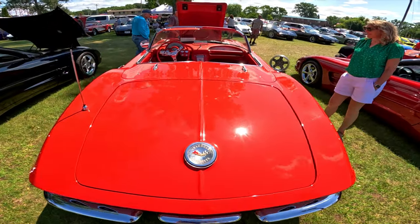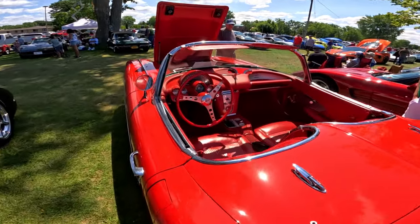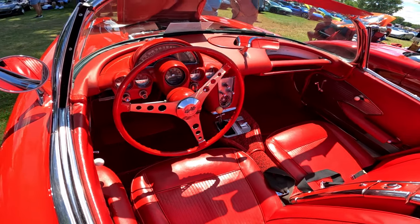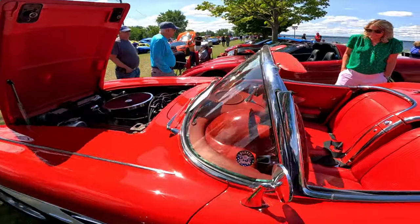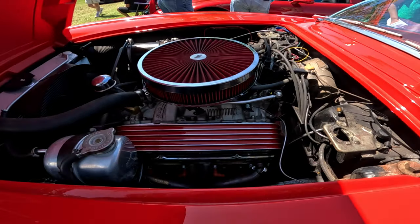Beautiful. Yeah, I know. Look how close it is to you, too. Four-speed car. See where the rearview mirror is? Yeah. Very nice. Small block.